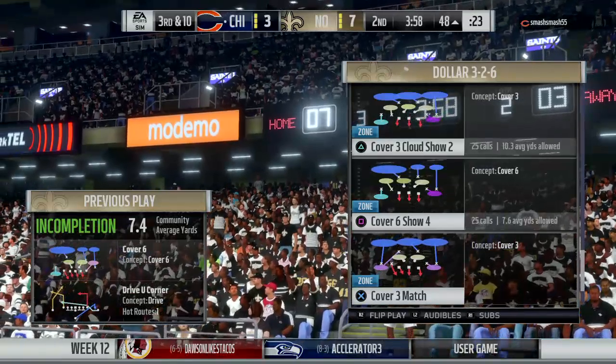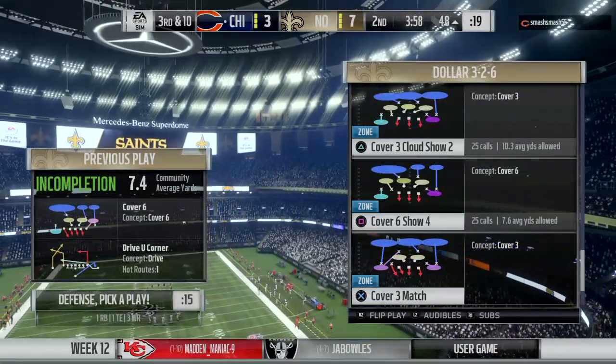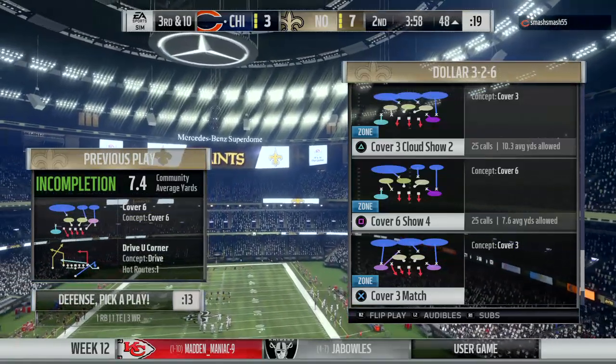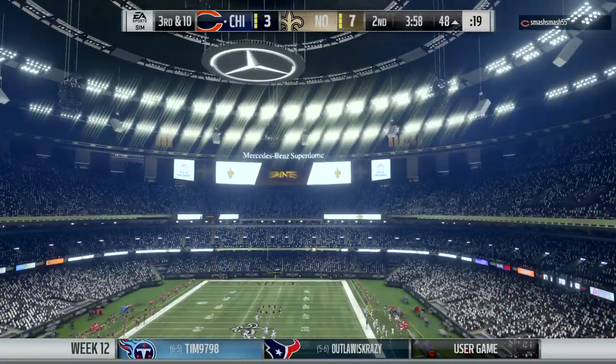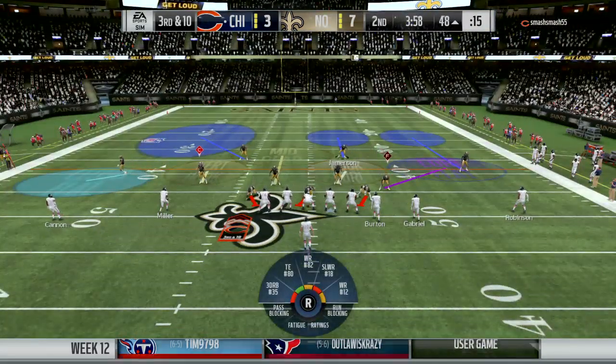You feel like it's coming, the first sack, the first turnover. In a sense, they're playing old-school defense right now. The new school defense is what you said, taking the ball away. The Bears on third down, just 1 for 3 thus far. This is third and 10.